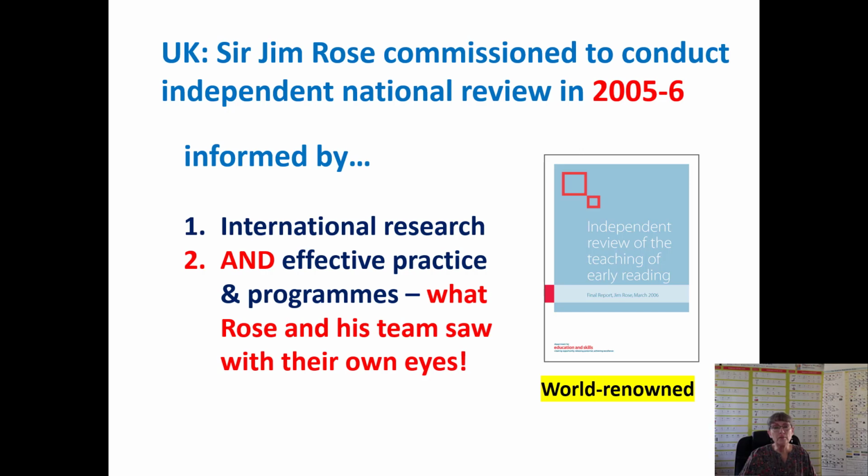In the United Kingdom, Sir Jim Rose was commissioned to conduct an independent national review in 2005-06. And what was special about this review was that it was informed by international research findings at that time, but also by effective practice and programs that Sir Jim Rose and his team of inspectors saw with their own eyes. So it was a combination of research findings and practice or provision, and I think this is something that we should bear in mind.